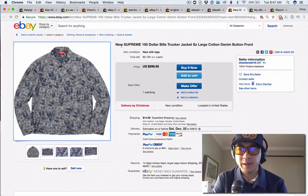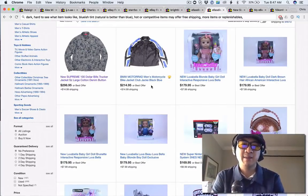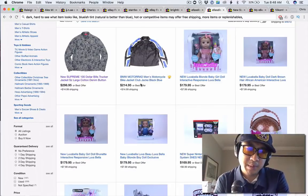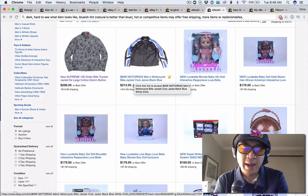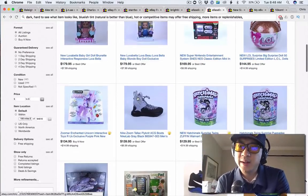You can experiment with putting "new" in the front or after. For Supreme, they say for the Google search, you're not supposed to have all caps, so you might be able to test that, like this BMW Motorrad. Maybe don't put Motorrad in all caps. Maybe that'll help it rank better.